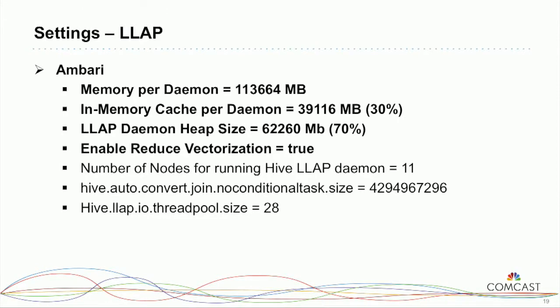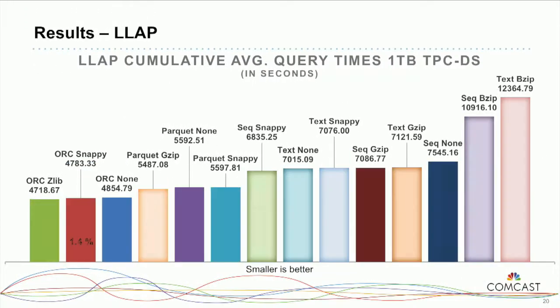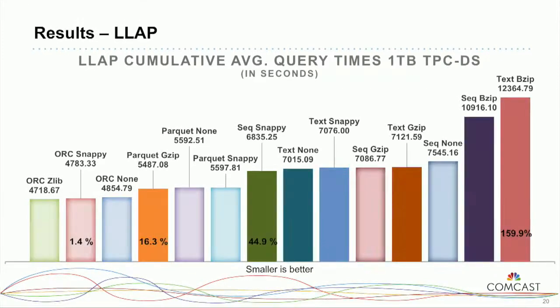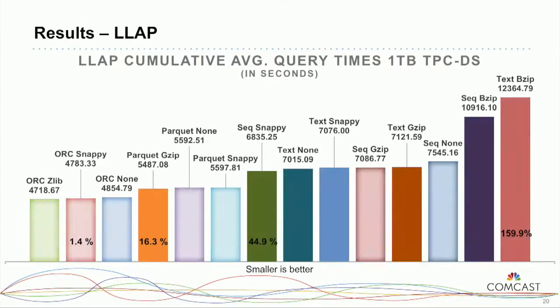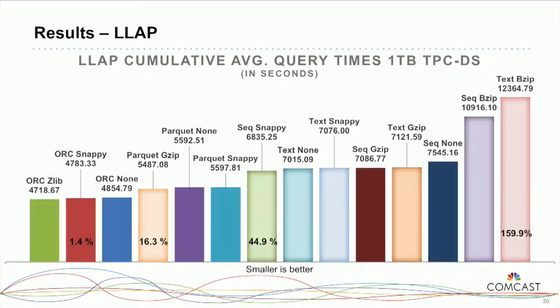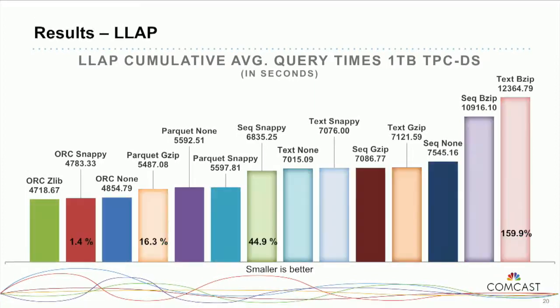The last couple settings there are more around some fine-tune optimizations that we did in our environment to tease out a little more performance. And so when we look at LLAP, we see a similar trend, but the thing to notice is all the execution times are much faster than the other two engines. And the way LLAP had been billed to me and maybe to a lot of you is this engine is totally optimized for ORC and only ORC. But what we found in our testing is that we achieved better performance across the board, even a slight improvement in the sequence and text bzip, which was very interesting.